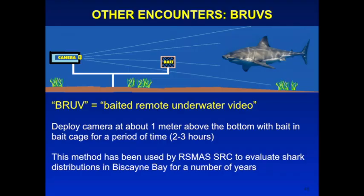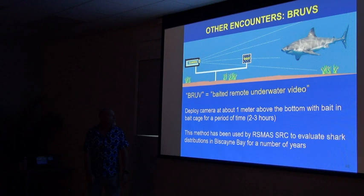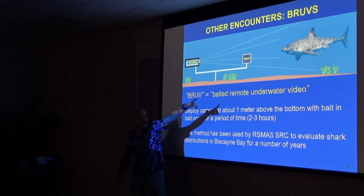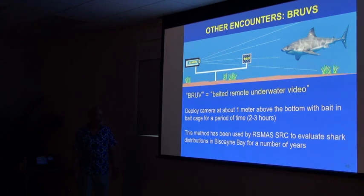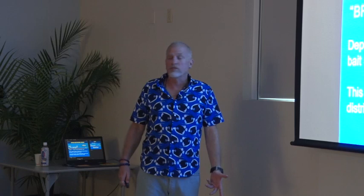So a BRUV is another way that they're doing some sampling. It basically means a baited remote underwater video. This is my kind of rudimentary method of making a diagram. So you have your camera, you have your bait box, and you have Catherine the shark approaching your bait box. And they actually are deploying them to look for sharks. And some of them in nursery habitats, they were looking for lemon sharks.